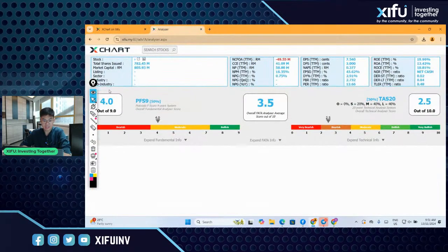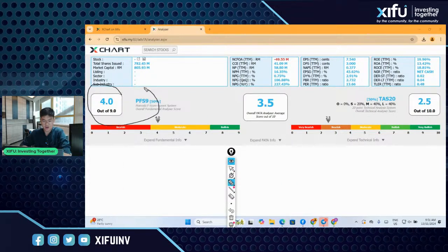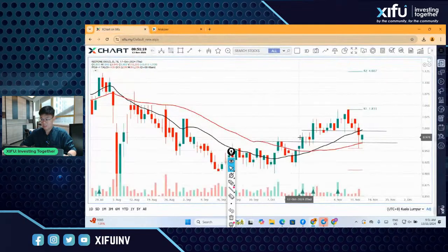Now analyzer-wise, definitely this is a short-term keep, so 4 out of 9. It's not in a very good FA. Here also not too trending, probably because of the pullback to the 40 MA currently. All right, so that's a quick one for Red Tone.